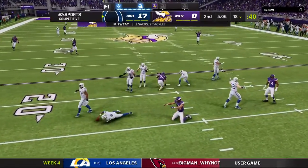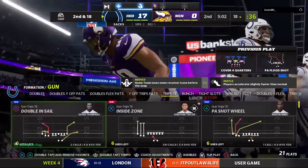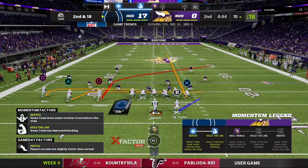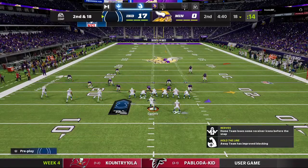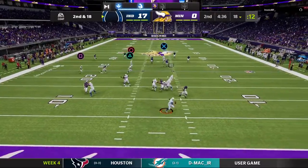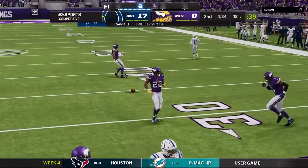Pressure coming from the Vikings, and they get there and bring him down. Montez Sweat able to record his 5th sack of the season. Got to imagine the pass rush will be equally intense here on 2nd down following the sack. It's 2nd and 18. He'll drop to throw, escaping the pressure right. And he whips that one incomplete there.